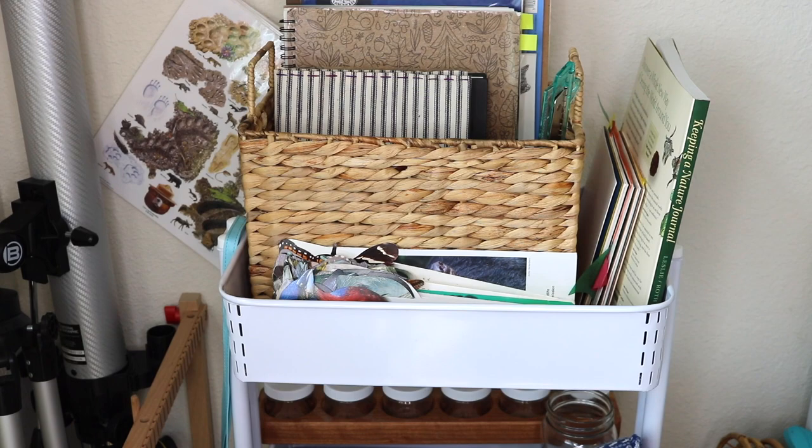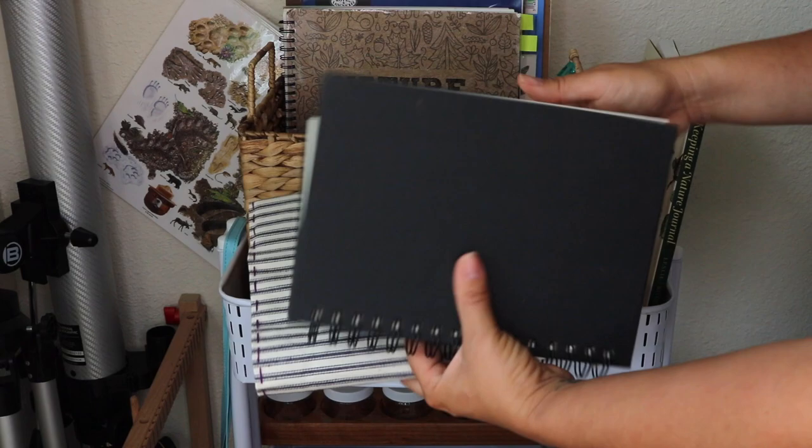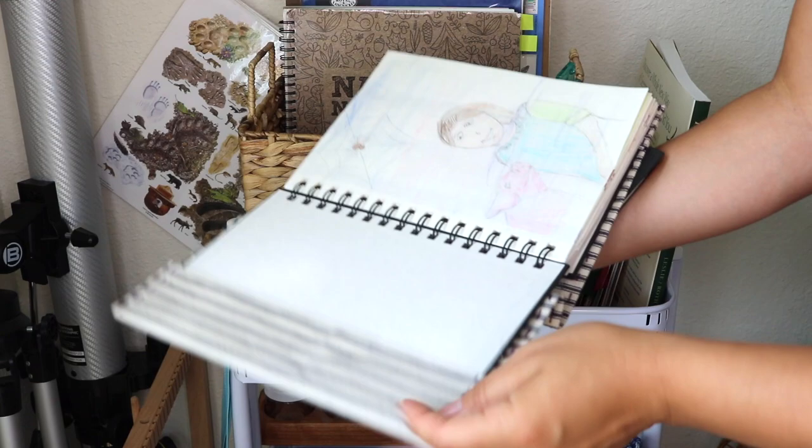This is a hardcover spiral-bound journal of mixed media paper, and I found these at Walmart. I think they were under $5. Here is one with a cover that my daughter did hand stitch during our Secret Garden literature guide, if you saw that a few videos ago.